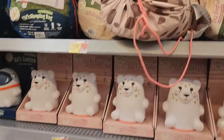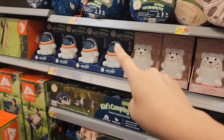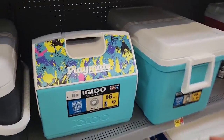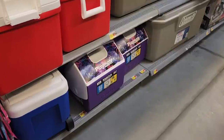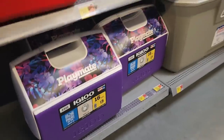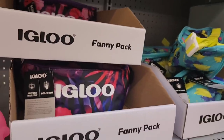Bean bags, matching chairs. Oh, I see. So there's the sleeping bag, the lantern, tent, and chair all to match. Look at this cooler. Oh my goodness, I love that. There's a purple one with flowers. I usually go for the purple stuff, but I think I like the other better. Really? Yeah. I like that one better. Oh, matching fanny packs. Oh, yeah. Those are backpack coolers.